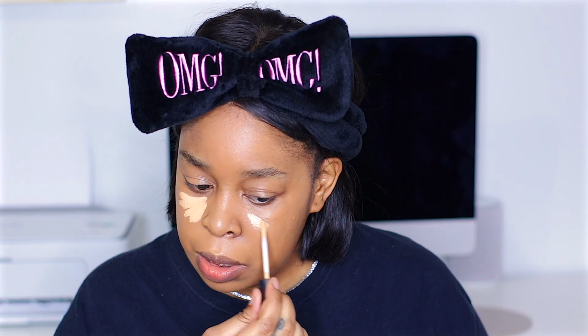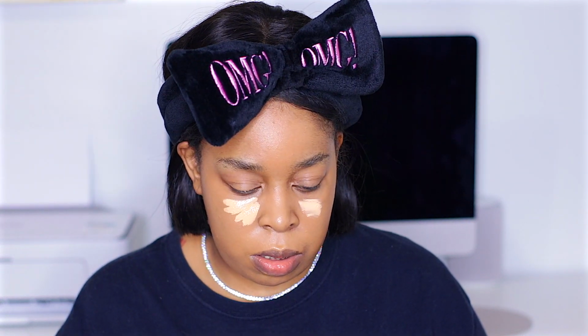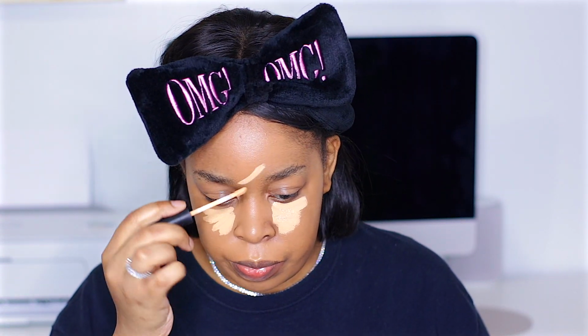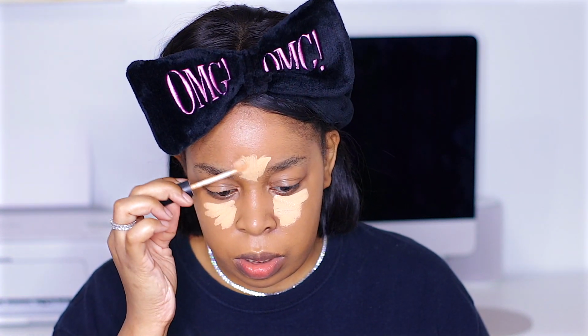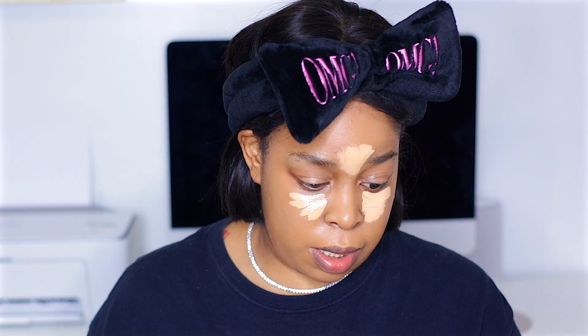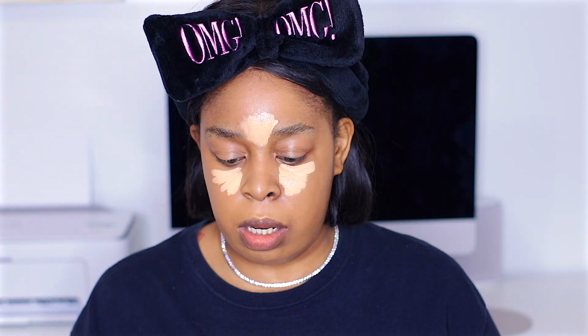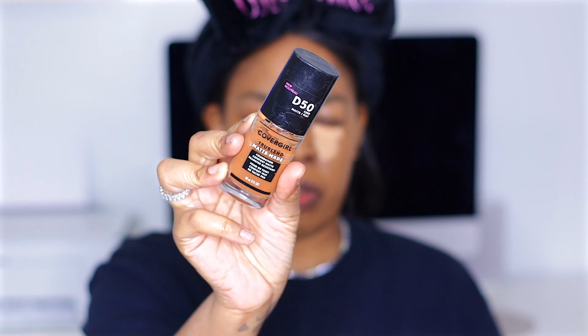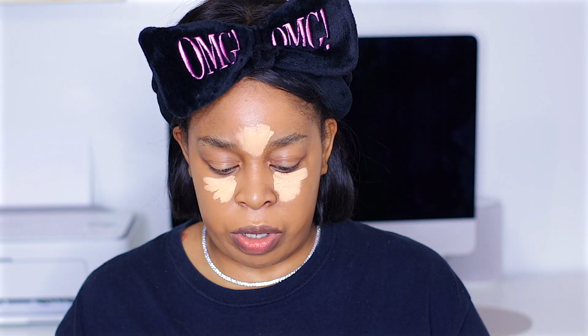And I just highlight underneath my eyes. And then forehead. And then it looks kind of bright, but it's not. And while that's drying, I go in with my CoverGirl True Blend Matte Made foundation in D50, and I take this to contour my face.